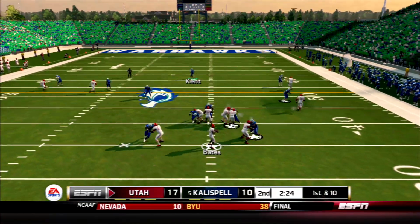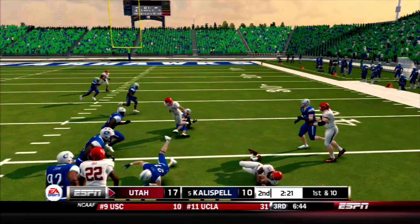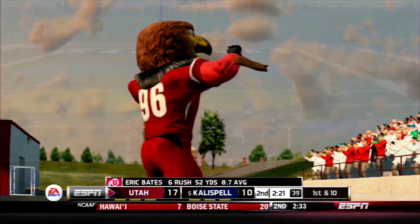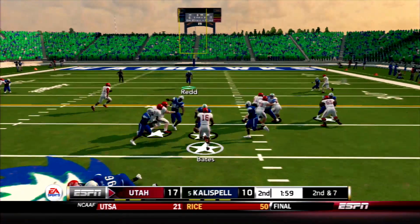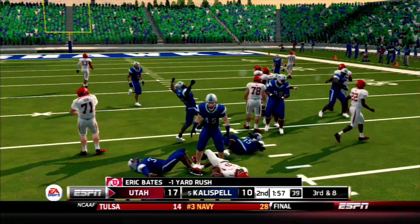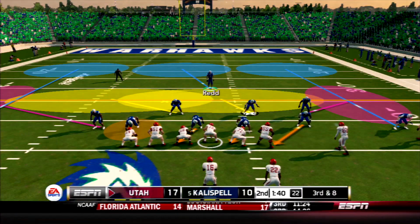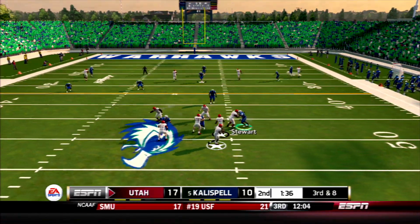They're now playing with the lead here in the first half, and there goes Bates again, picking up the first. That's at least the 4th time he's done that today. Bates now with 52 yards rushing, Utah in plus territory, and on the keeper, there's James Huggins. It's senior day, and we could use some plays from these seniors. That sets up 3rd down, only 3 on the rush.